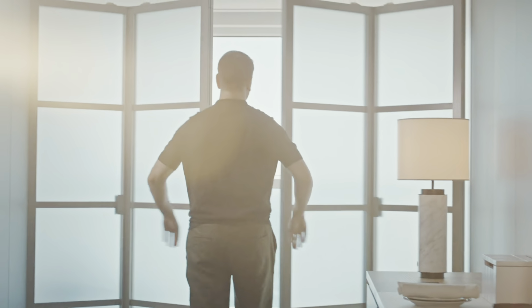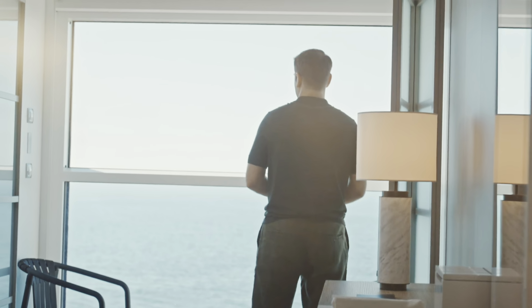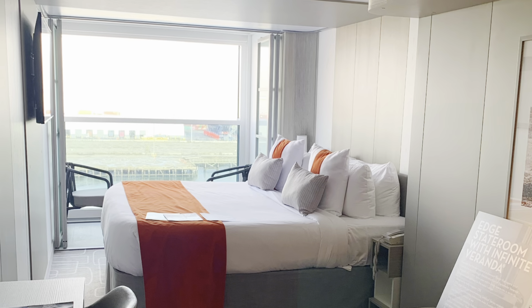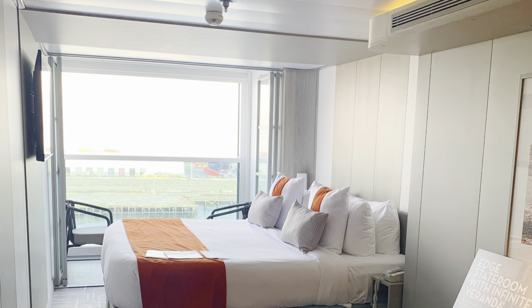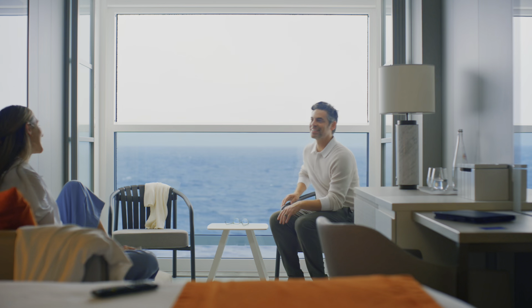Rather, you have a divider that will open and close to separate the two spaces, and a giant window to look out and get the ocean breeze. Although this isn't a new concept, I know Avalon started these designs on their river boats, but it is a new concept for ocean cruising.